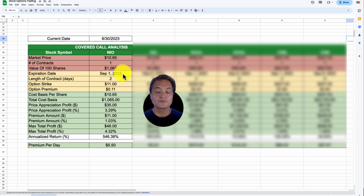Now, we used the expiration date of September 1st, which would make the length of that option contract only 2 days. So that's a really short option contract period. But we saw that with a strike price of $11, it was currently paying 11 cents per share as the premium payment. Now keep in mind, my cost basis was $10.65, and so my total cost to purchase those shares would be $1,065. Now, if the option contract were to get exercised, I would realize a price appreciation of $35, and that equates to a profit of 3.29%.